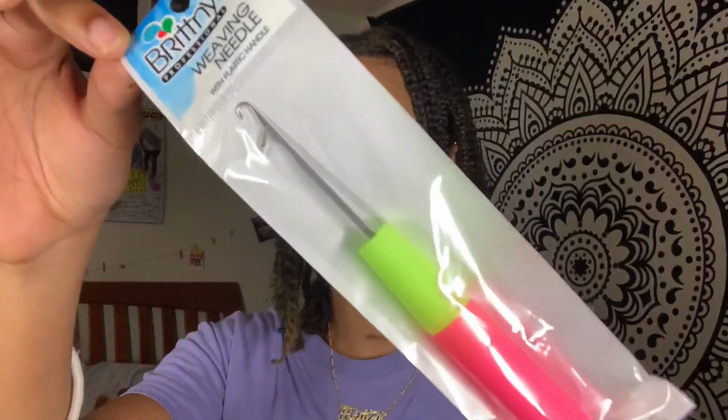So let me show y'all what I got from the beauty supply store, just so y'all can know what specific brand and stuff I use. So if y'all want to do this, y'all could buy the exact same stuff. So the first thing I got was this weaving needle. It looks like that. Also, if beauty salons by you are not open, everything I'm using will be linked down below, so y'all could go and order off Amazon. If you got Amazon Prime, it will be here tomorrow.